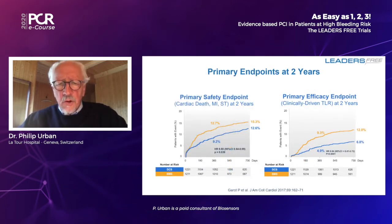For the endpoints, I'm showing you the two-year data, published by Philippe Garot. We found an advantage of the DCS over the bare metal stent in terms of safety, and the hazard ratio was 0.8. You can see it here, and it was well maintained out to 2 years. And there was a primary efficacy endpoint that showed a clear benefit of the DCS over the bare metal stent.